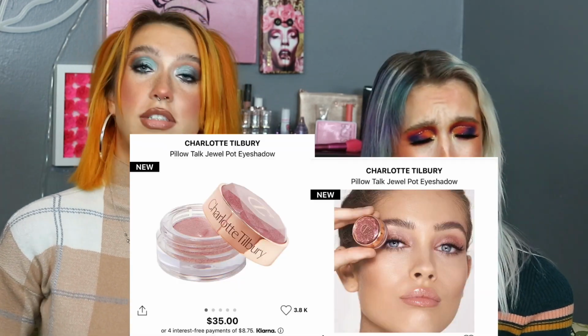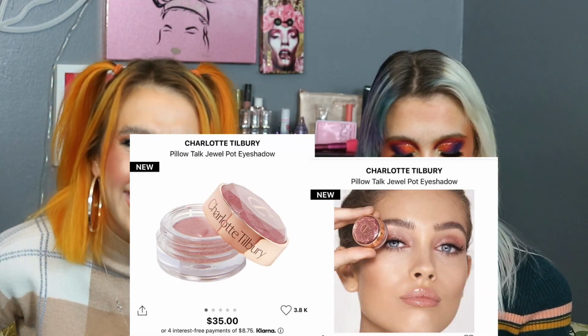Additionally, Charlotte Tilbury came out with a Pillow Talk Jewel Pot eyeshadow. I thought you said jewel pod. Well, that would be good too. But this thing is, oh my god, it's beautiful. The packaging, stunning. It's a cap with encapsulated rosy glitter, and it's a sheer topper shadow, and I want it so bad. I know. But I have ColourPop Frog, so.